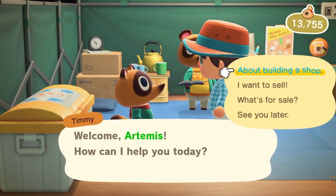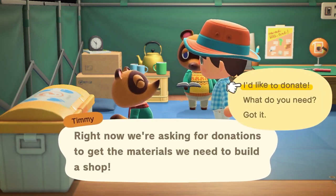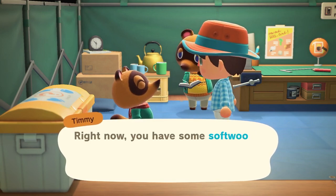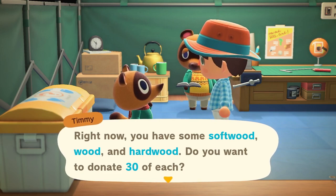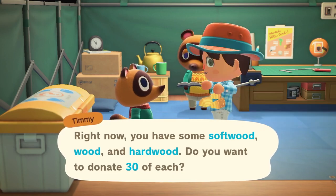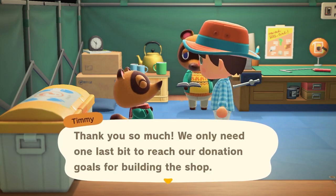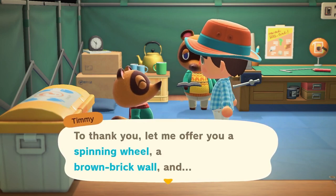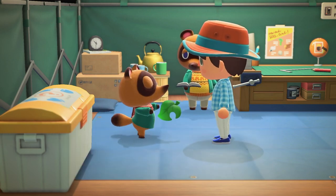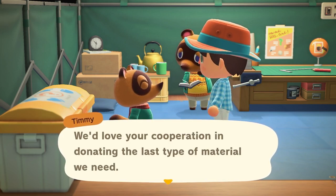How can I help you today? Building the shop. Right now we're asking for donations to get the materials we need to build the shop. I'd like to donate. Oh, you'll make a donation? Thank you so much for helping us. Right now you have some softwood, wood, and hardwood. Do you want to donate 30 of each? Thank you so much. We only need one last bit to reach our donation goals for building the shop. To thank you, let me offer you a spinning wheel, a brown brick wall, and an air circulator.